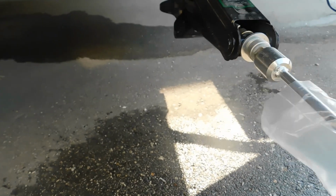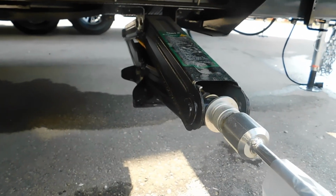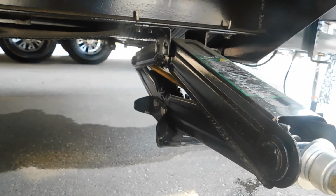Now I do recommend stabilizing pads to go down underneath your jack pads here. Put the pads on the ground so that you're not going to sink into any tar. It's going to help protect your stabilizing ends here from sinking too far or getting tar on them.